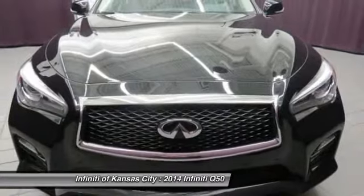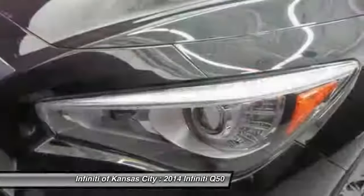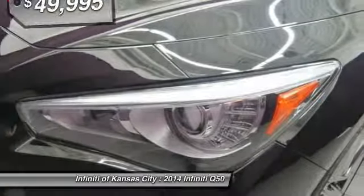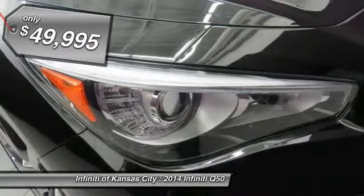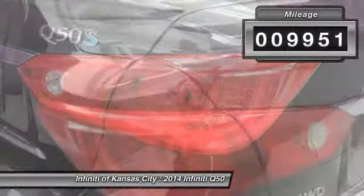The engine block is crafted out of aluminum alloy to help reduce weight and increase responsiveness, giving you incredible power and a truly thrilling drive. And is priced below $50,000. This vehicle has less than 10,000 miles.